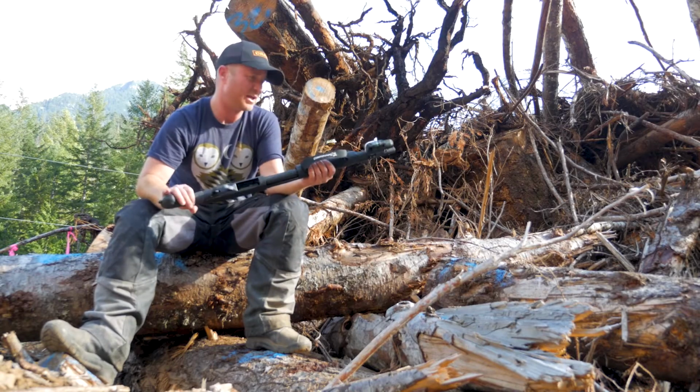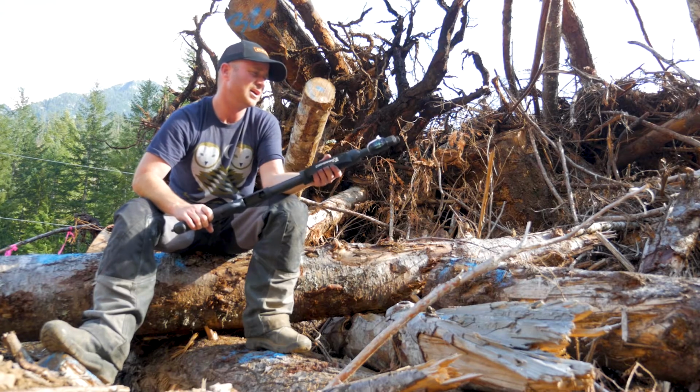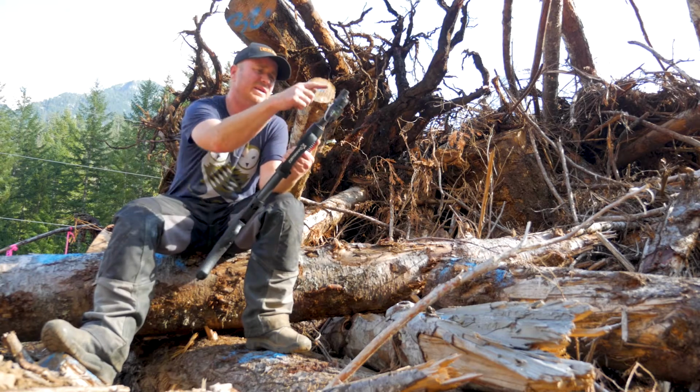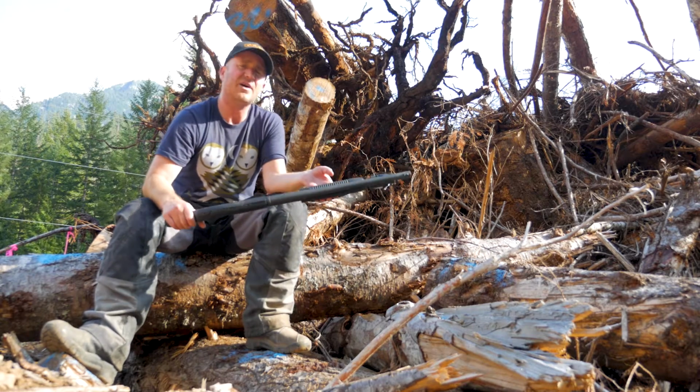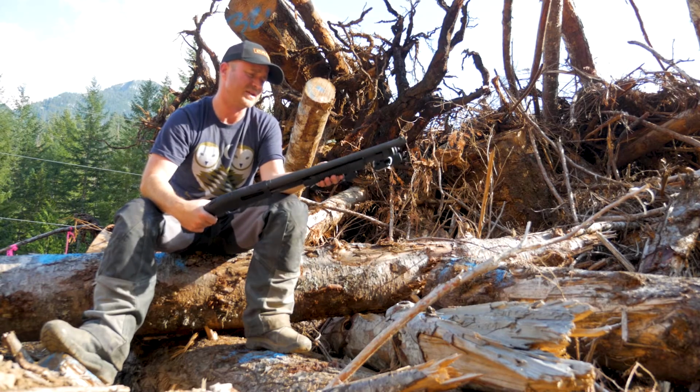So not very happy with that. But all in all, I'm going to say for the first custom test, loving the dot, loving the grip tape, loving the light. So that's about 75%, maybe 80% good times with the customization.